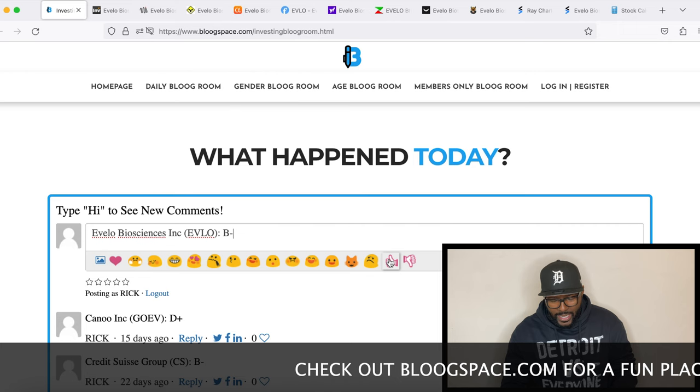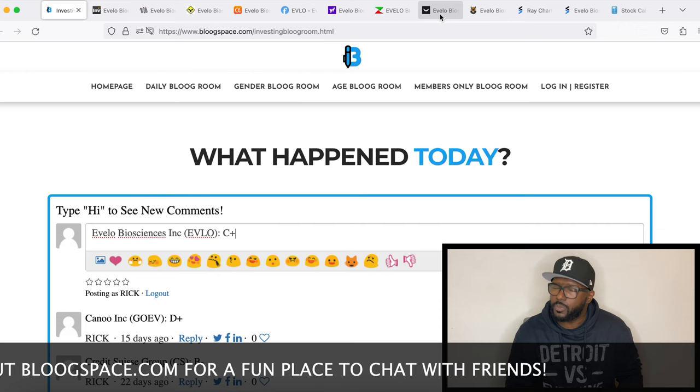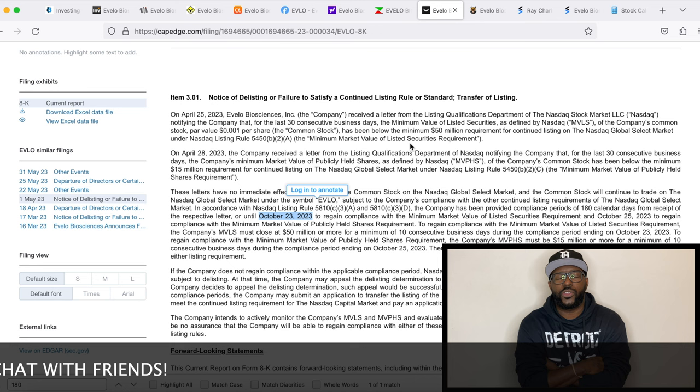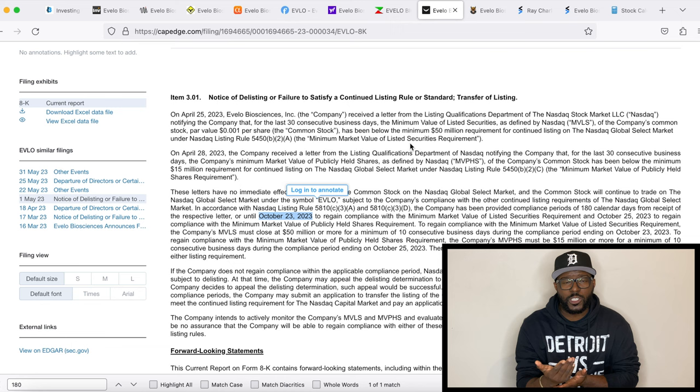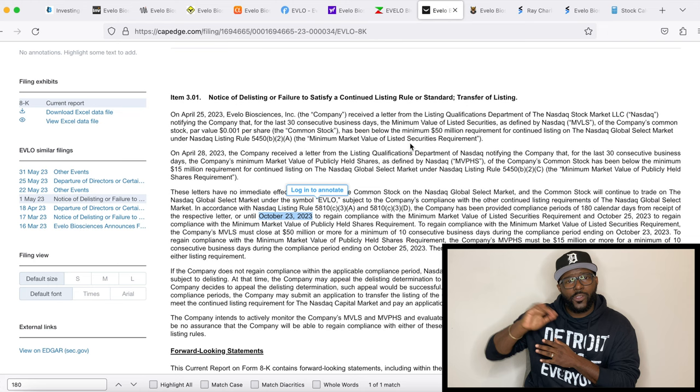I'm going to drop it down to a C+ because I don't see it as possible. If I'm wrong, be the first one to let me know in the comment section. I think come October 23rd, there would have already been a reverse split. I think that this company is going to do a reverse split before October 23rd because they may already know that they can't get above a dollar organically. So they're going to dilute their shareholders and stockholders, and they're going to manufacture that dollar stock price.